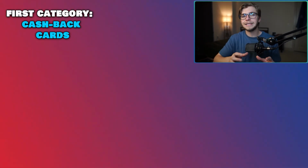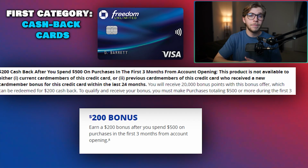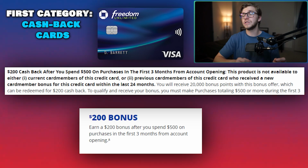Now, this is a little tricky, as for some cards like the Chase Freedom Unlimited, they advertise their rewards as cashback, as you can see, but in the fine print, they actually say that the cashback is in the form of Chase Ultimate Rewards points, which at the end of the day is a points currency. So for the sake of simplicity, I'll only be showing the credit cards that give cold hard cash back as a reward for spending and purchasing with the card.